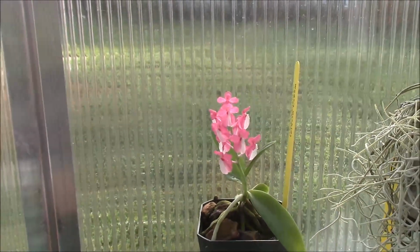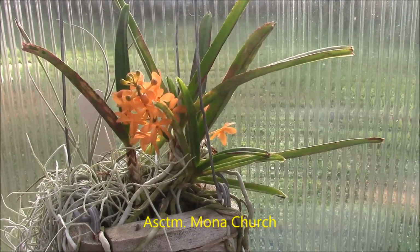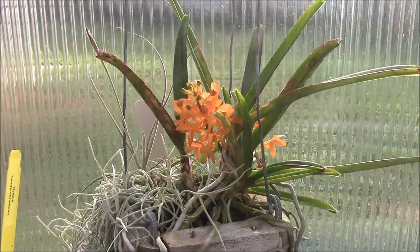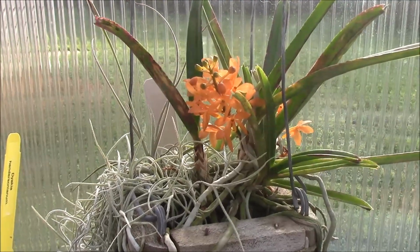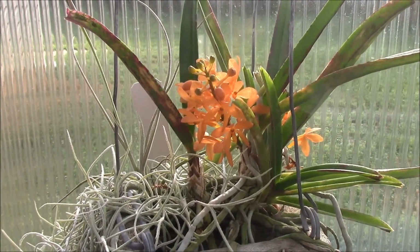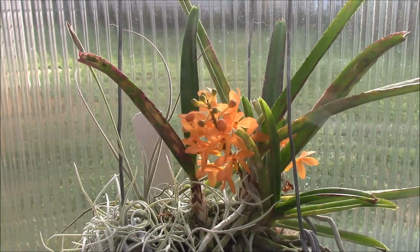Okay, and the other Escacentrum we have here is Escacentrum Mona Church, which is a hybrid between, I believe, Ampullaceum and I think Miniatum. This one seems to favor the Miniatum more than anything because it's a very small spike, but it's blooming very nicely for me, coming around from its rescue. It was almost dead. You see the one leaf on the left there is pretty much the way things looked when I got it, and it's doing very, very well.